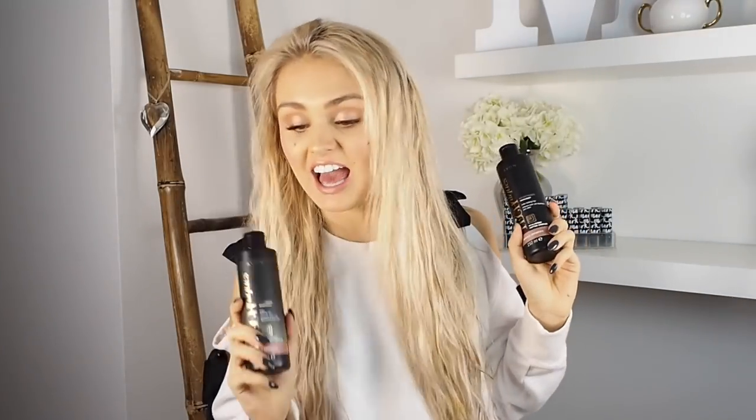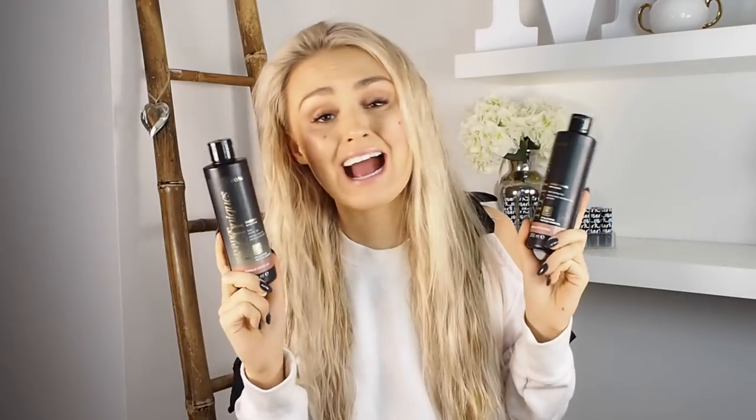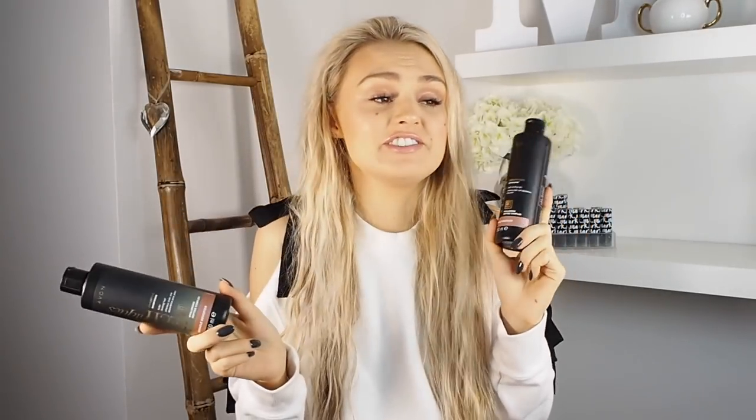And can I just say, when I was in the shower, these smell like you are fully at a professional salon. The scent is so luxurious. And you know, I was having my own little Misha Grimes hair salon.